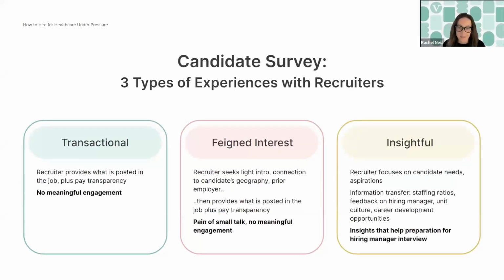Sounds great. Thanks, Tim. Well, when we circled back to what the candidates themselves are telling us about their hiring experience, we found that we're largely seeing 3 types of recruiter interactions. The first is transactional. Now, the transactional approach is essentially that one-way transfer of information. We might cover the job description, maybe a few salary and benefits, but that's really all that entails.